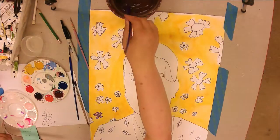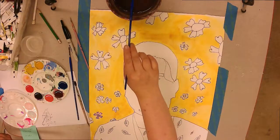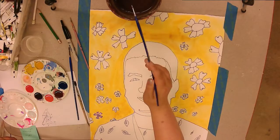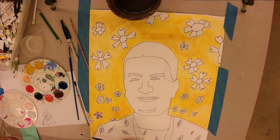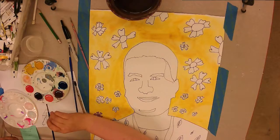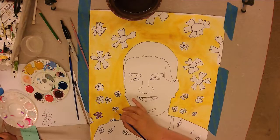And then when you're switching from one color to another, depending on what the color is, if you're going from a yellow to an orange, you don't have to necessarily rinse off the brush. But since I'm going from a purple to orange, that would make a very interesting color if I didn't rinse it out. So yep, start with a clean brush. So think about that color wheel. When colors that are across from each other on the color wheel get together, they tend to make a neutral color, like a brown or dull tone.